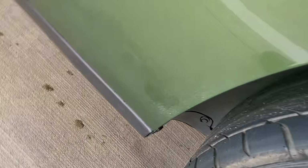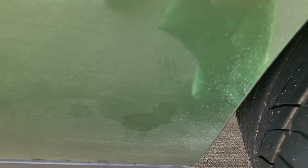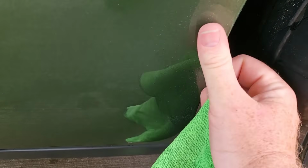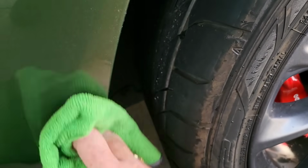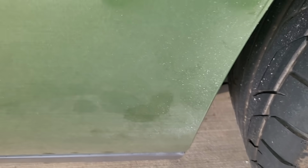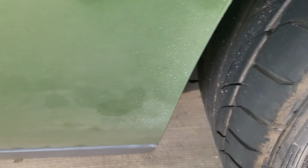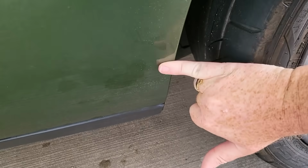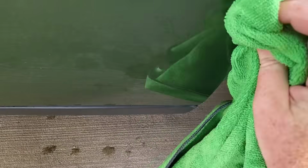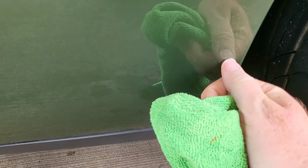Look at this. I don't know what this is, but this is in my paint, and it ain't coming out. When I wipe it, it looks like it's going away, right? Watch it come right back. I have no idea what that is. And it's everywhere. It's all around this section, and I don't know why. It's literally in the paint.